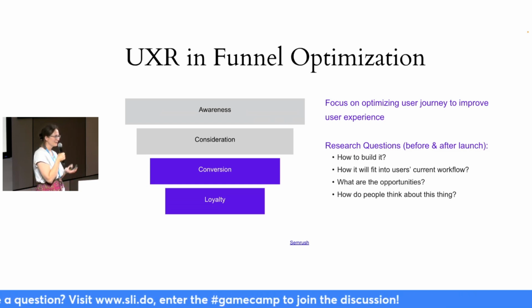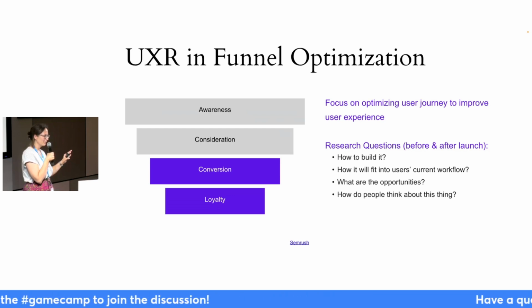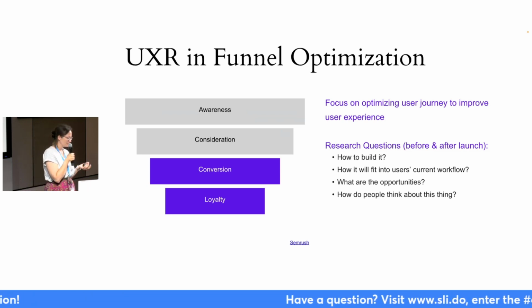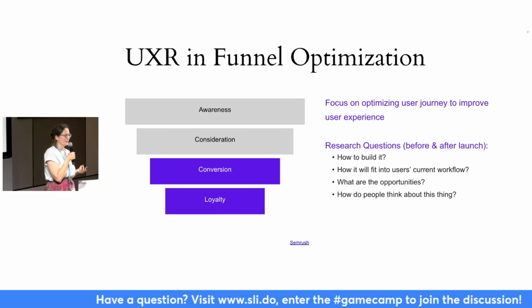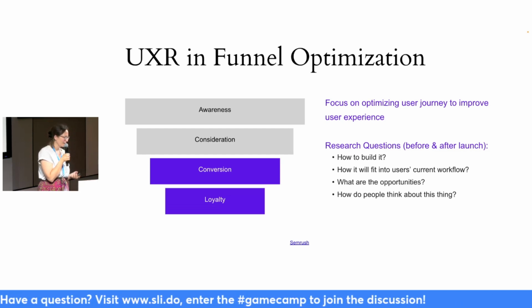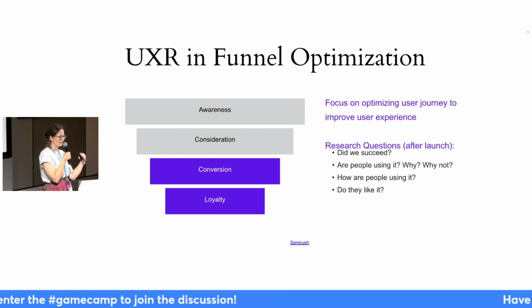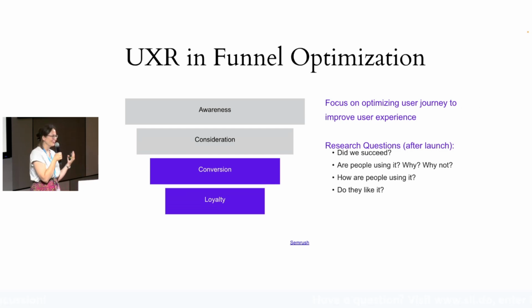And we have questions regarding user behavior before we even have the app. So how to build it, will it fit the user's current workflow? What are the opportunities and what do people think about our concept? Then we also have questions once we have already created the app. So then we are checking, do people understand the copy? Do people understand the flow? How are people using it? In what context are they using it? And do they like it?